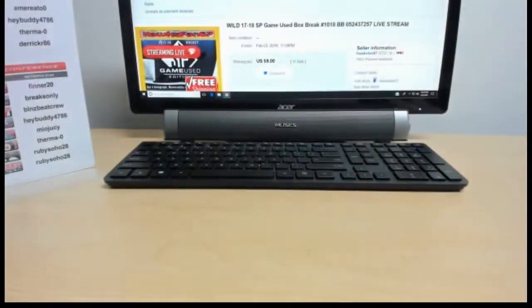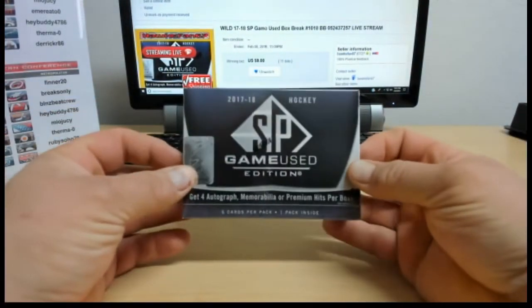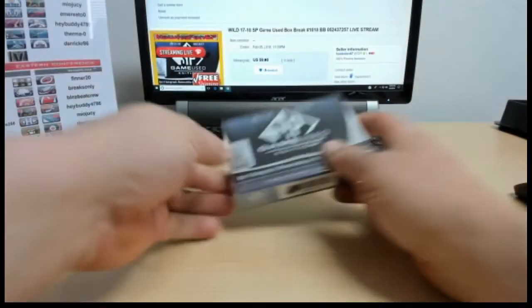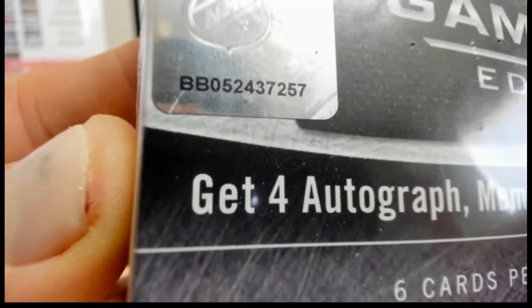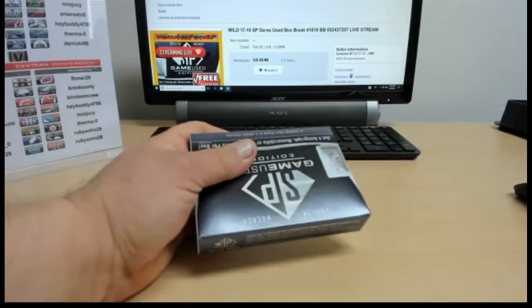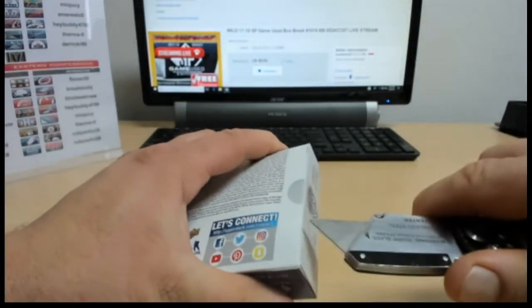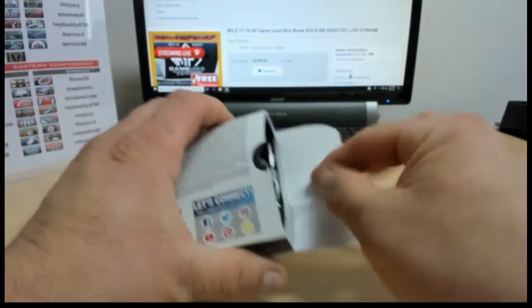So we have the winners list shown again. The last auction ended. Here is our teeny tiny box of SP Game Used hockey. Oh, I got to get that serial number on camera. Almost forgot about that. Nice focus. There she blows. Go ahead and match that up to the eBay listings. As always, you'll see it's exactly the same. Now that all the particulars are taken care of, let's see what we got in SP Game Used.